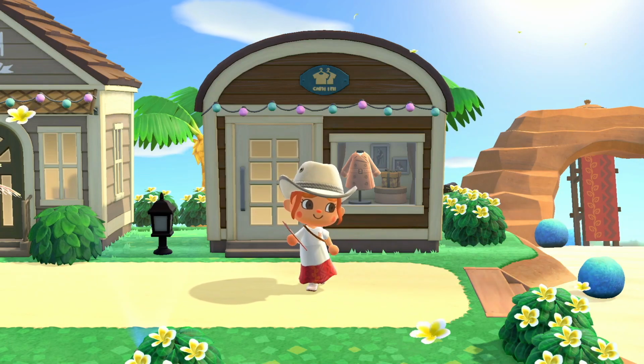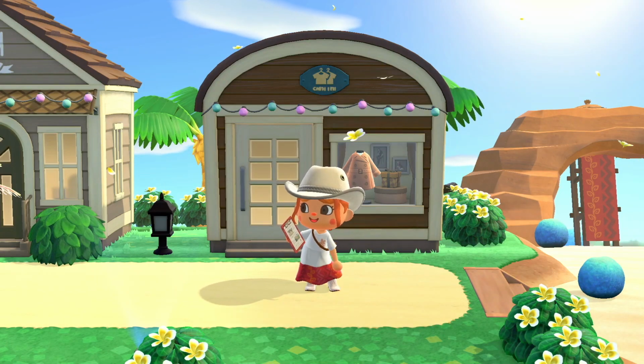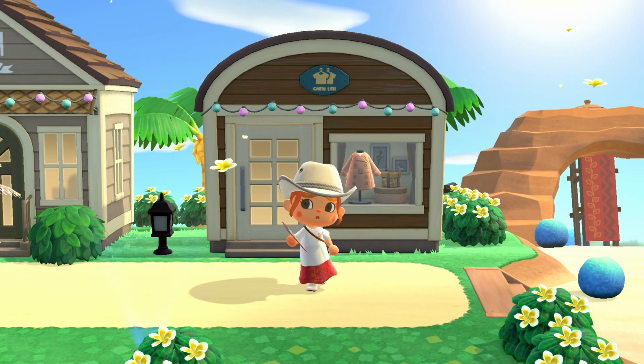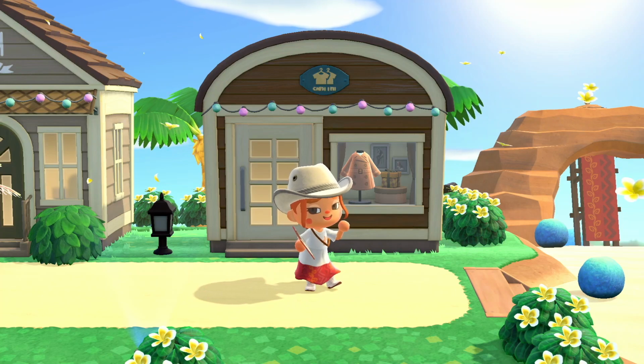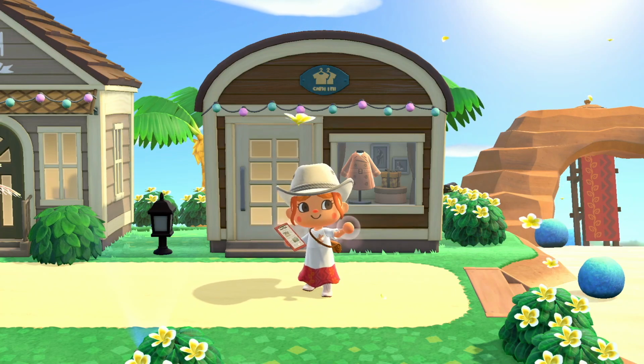So as you can see, I've got a cute little outfit on. It's got a little bit of a Western feel to it, and that's because we're going to be working on my boho styles apparel shop. I also already did my exterior, so I won't be going into that, but if you'd like some inspiration on that, you can see the colors right here.